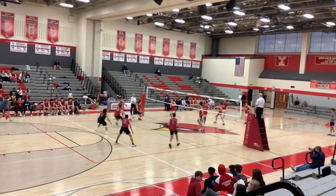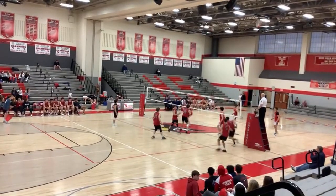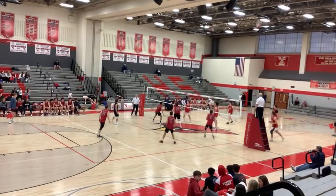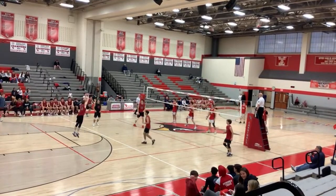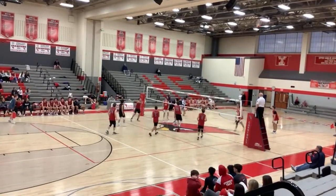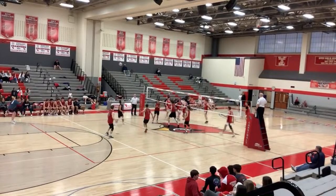Another drop topspin, another really short one. Really short serve. Oh, wow. Love the hustle from Brown trying to get that one over. Great set. Oh, free balls. Wow.